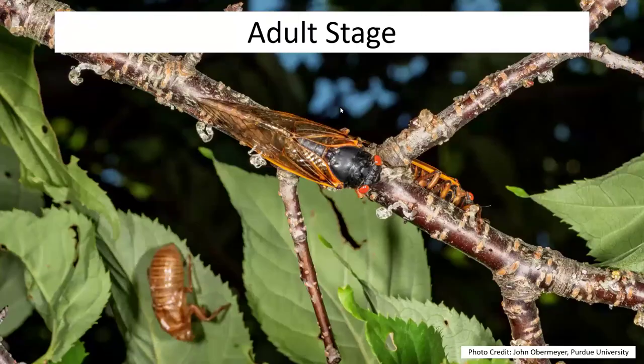So, the adult stage is kind of interesting too, in how they become adults when they actually emerge. And this is one of the ways you can look and see that you have cicadas coming up out of the ground on your property. That way you know that they're coming, even if you can't hear them yet.